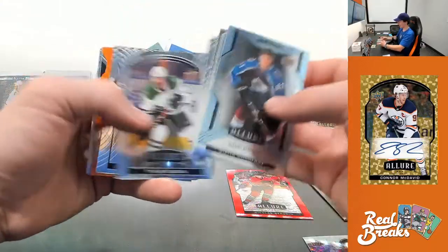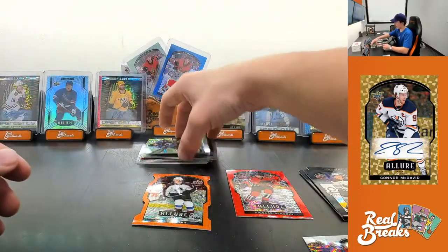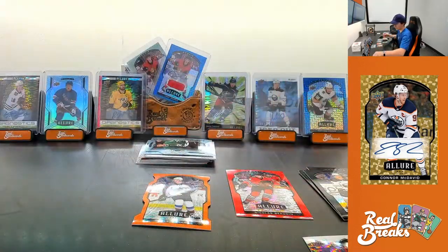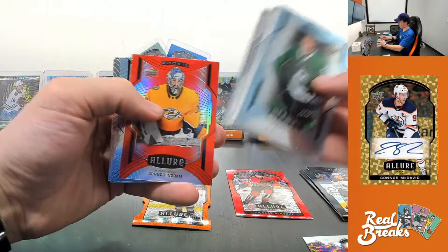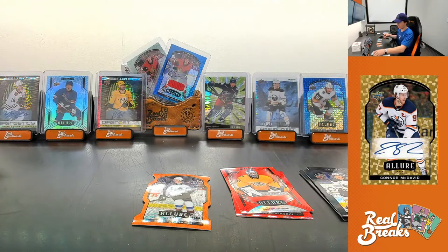Shane Bowers, short prints, with Orange Slice, Cale Makar for the Avalanche. Black Rainbow Jack Eichel, and our auto in the box, Martin Kaut. Grand Entrance Green Ink for the Avalanche and Brian Carpenter. There you go, Brian. Ty Dellandrea short prints. There is a red Connor Ingram. Grubbs base rookie, and down to two boxes left. All right, who are we still looking for in these last two boxes?